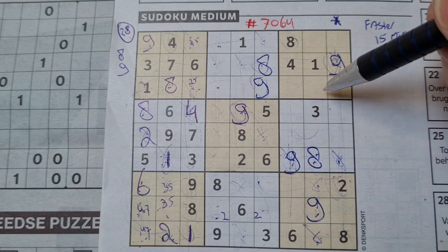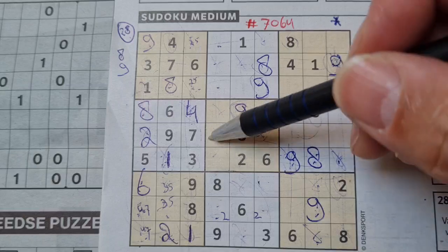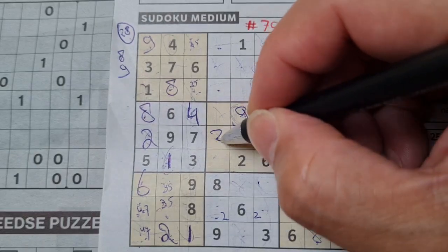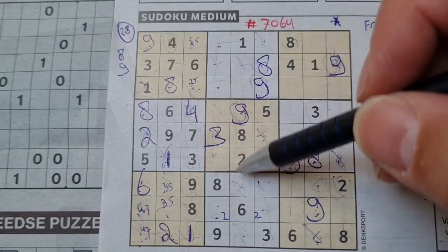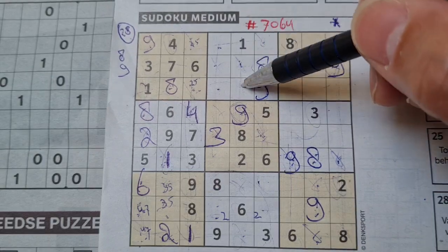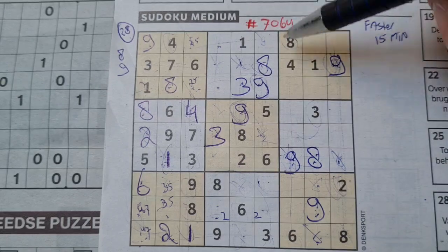Let me see. 3 in this row, 3 in that row, so the row between, the middle row, the only two places left for the 3 should be here or there. We see a 3 in this column, no 3 there, 3 should be there. 3 in this column, 3 in that column, so the column between, the middle column, the only two places left for the 3 should be here or there. We see a 3 in the second row, no 3 there, 3 should be there.